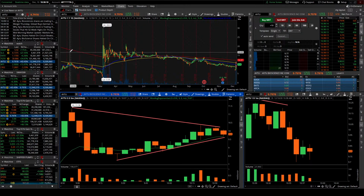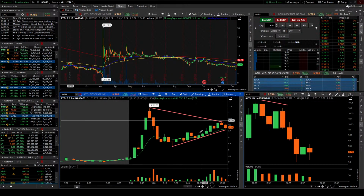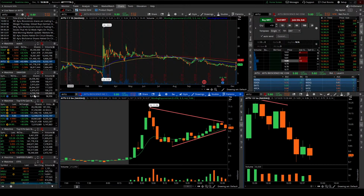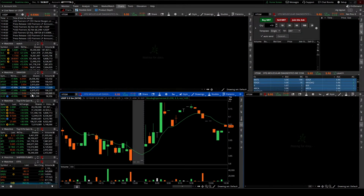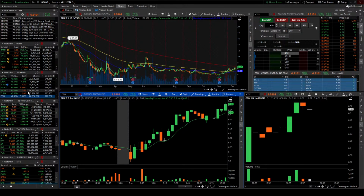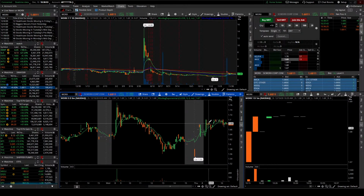Hedge funds do this. They do it in very small increments. Like that's most of the stock's movement in the stock market, is hedge funds and algorithms doing it. Let me find a stock with no volume and I'll show you. I'm looking for one that's kind of barcodey. Yeah, so right here, this one's barcodey.